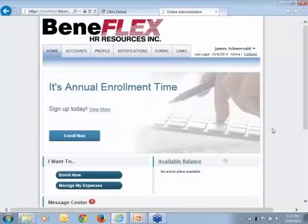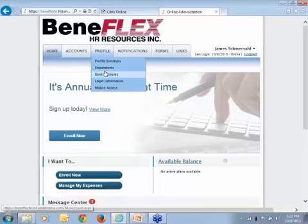So once they have entered their temporary password, the first time that they log in, they are going to be prompted to answer 5 security questions and then change their password. Once they're logged into the system, if they want to change their username, they can go to Profile, click on Login Information, and then they will be able to follow the prompts to change their username.